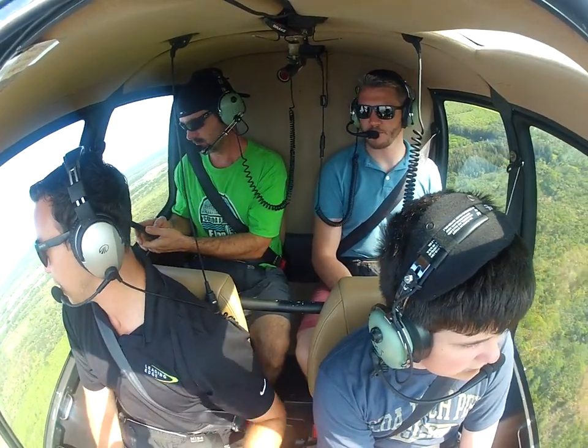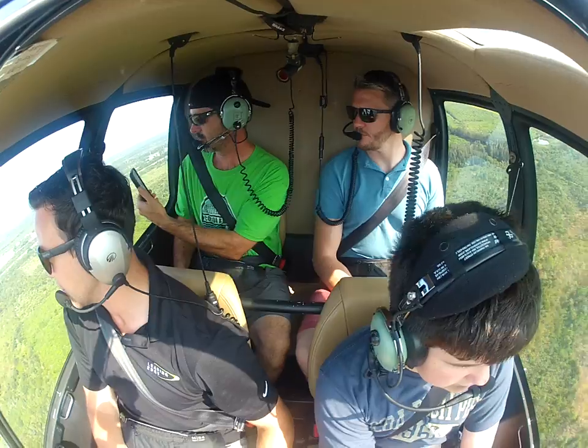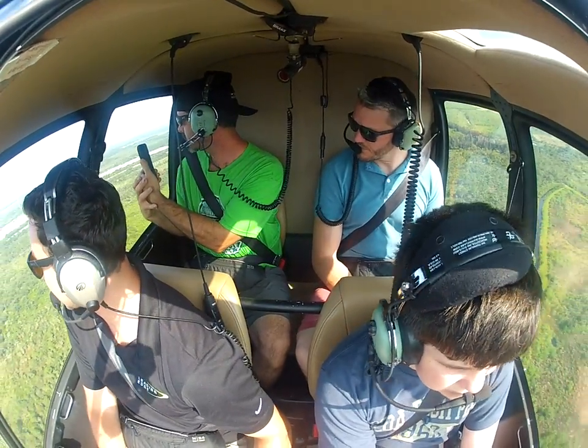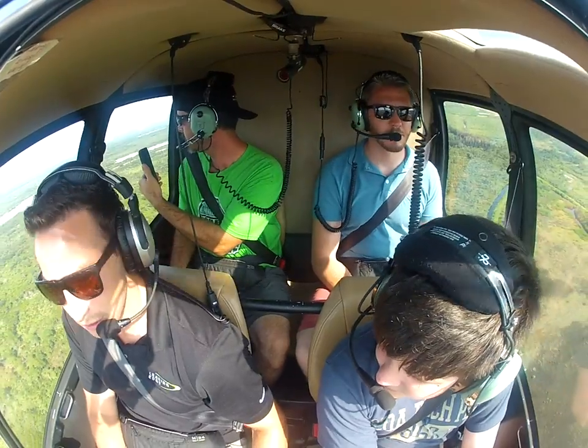So now you can kind of get a better idea. If you look down, you can see a bus or a truck or something and kind of compare it to the size of that building. I mean, that's where they build the space shuttles. Amazing.